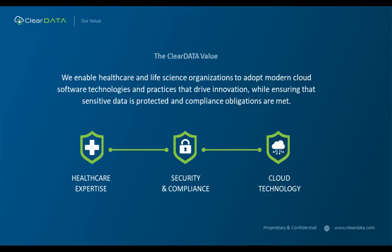A quick introduction to ClearDATA. Where we focus on is enabling healthcare and life science organizations to innovate more rapidly in the cloud. We can help customers adopt cloud services quicker through taking our healthcare expertise and merging that with our cloud expertise. We look at what are the requirements from the healthcare perspective and how can those turn into technical controls that are mapped to cloud services.